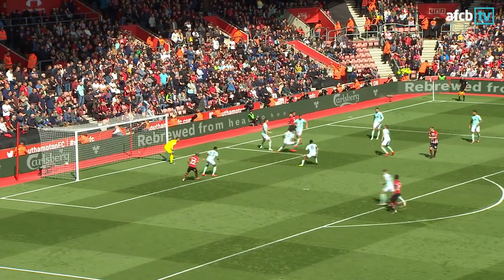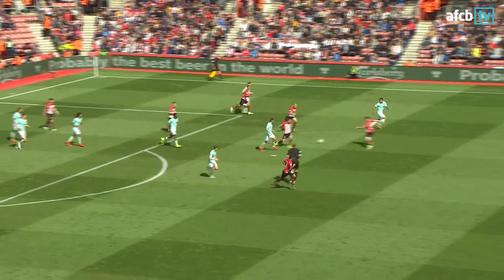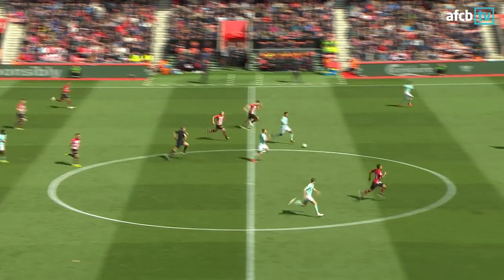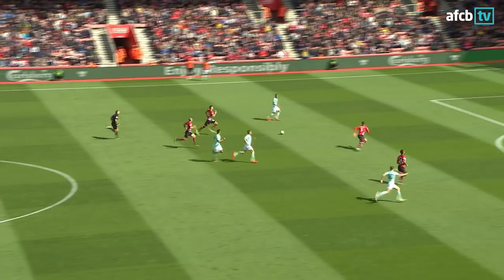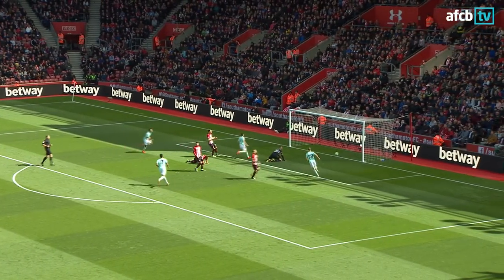Here are Saints meanwhile, Long with the back heel, and now a chance for Lerma and King to clear it away. Cherries passing their way out of trouble quite nicely. Now Joshua King with a lot of open space, and the Cherries could have a 4-on-2 here if they work this well. King to Wilson, Brooks at the back post, Gosling through the middle, equaliser!